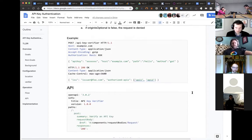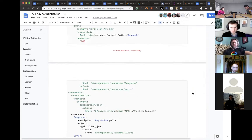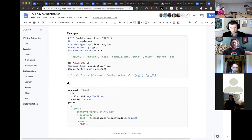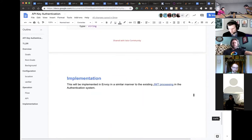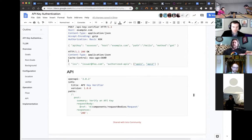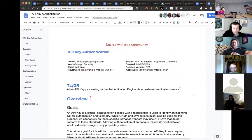That's basically it. The rest is just the specifics of the API. There's also a comment here that we should honor cache control so that information can be cached for a certain period of time. And it's just implemented as part of the authentication processing. So I'm just looking for people to take a look and provide feedback if they have it, so we can move forward.